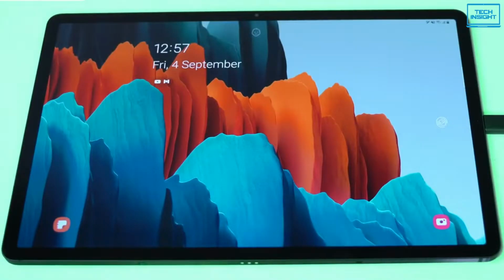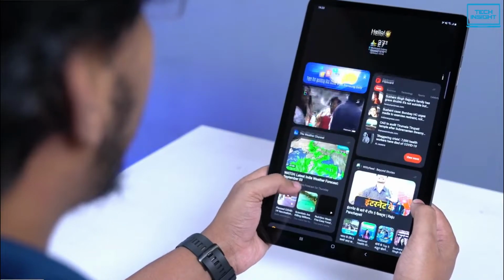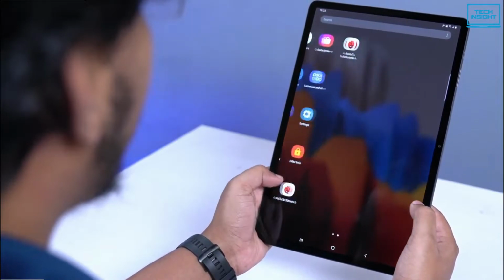It has a mammoth battery of 10,090 mAh. It's an all-day battery and you don't have to worry about charging the device a couple of times a day.